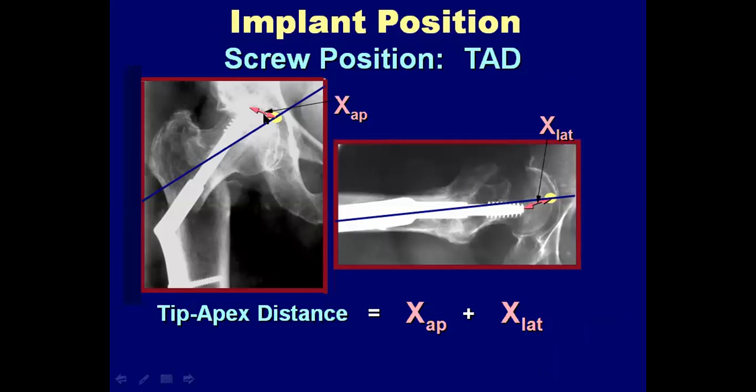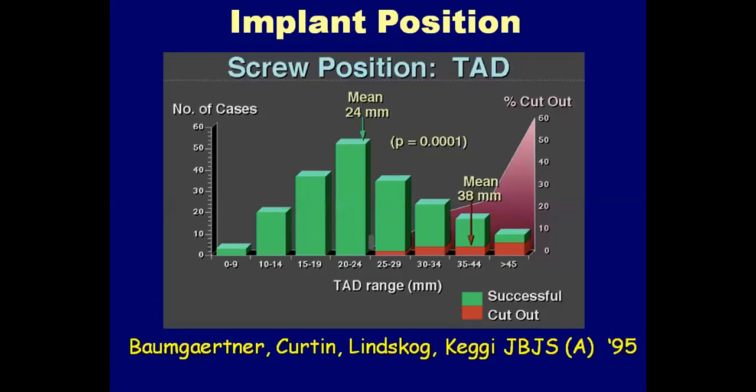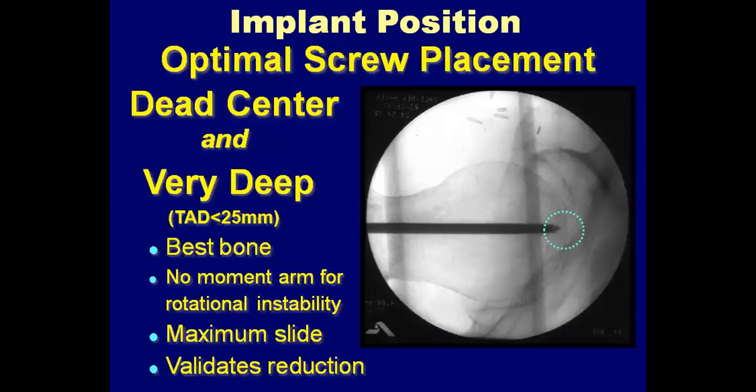If this distance is more, the implant is going to fail. So the tip apex distance should be XAP plus X lateral, and it should be as minimum as possible. Here you can see as the tip apex distance increases, the possibility of cutout of the implant, failure of the construct, increases. It is directly proportional to the TAD distance. The optimal placement of the screw should be dead center and very deep into the femoral head, up to 0.5 centimeter from the margin of the articular surface.